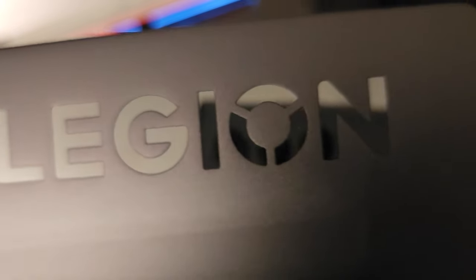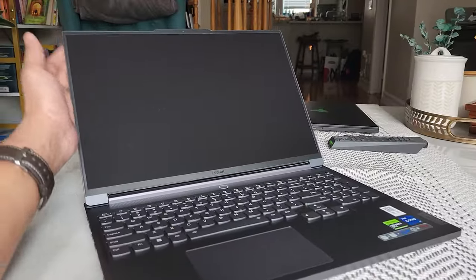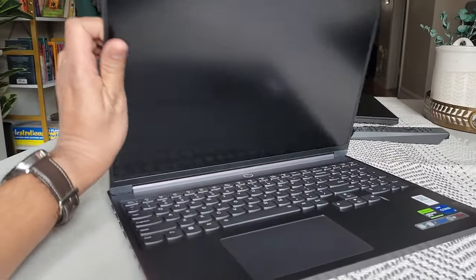And if I haven't been demonstrating already, you can open this device with one finger. You'll see there's a little bit of wobble. Otherwise, it is a very stiff hinge. It feels very, very sturdy. Zero wobble when you're typing, even like a lunatic on this.